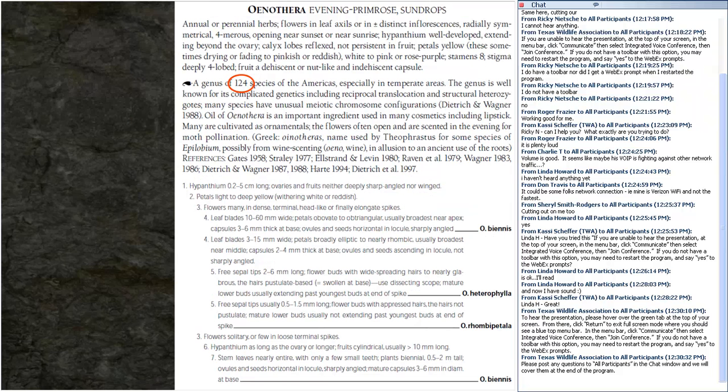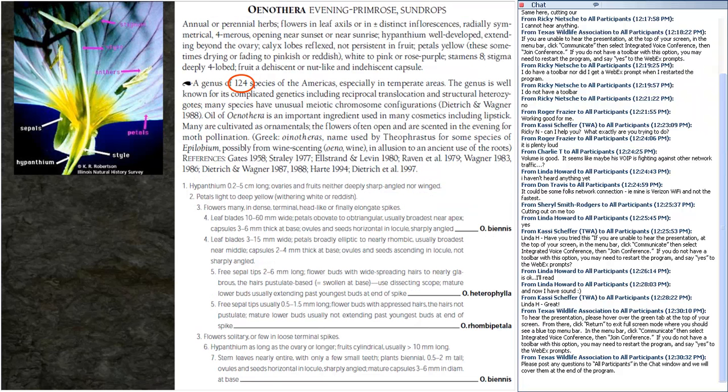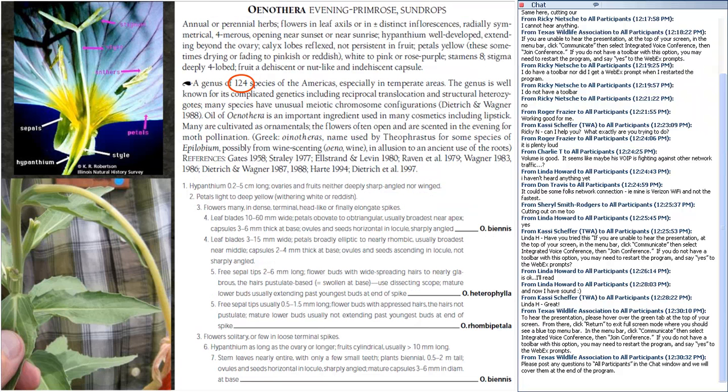Let's go see what the second number 1 option is. Hypanthium 2 to 12.5 centimeters. Now we're talking length. That one does match up with our drawing. This is not the same plant there visible, but that is the right length. It says ovaries and fruits deeply, sharply angled and winged, except neither deeply sharp angled nor winged in Oenothera jamesii. So what they are describing are sharp angles and wings.